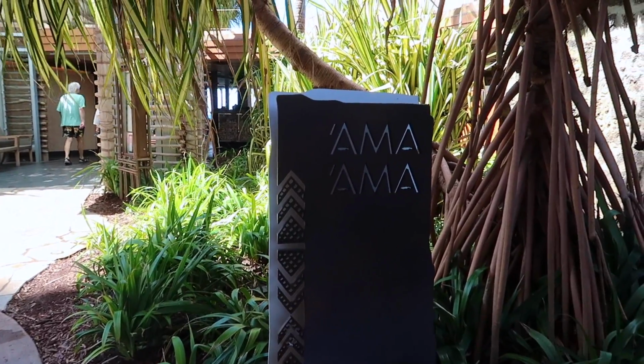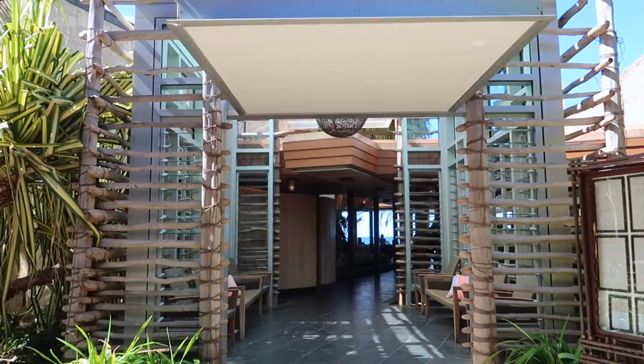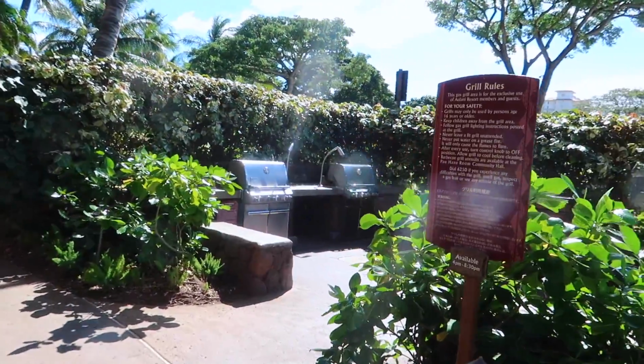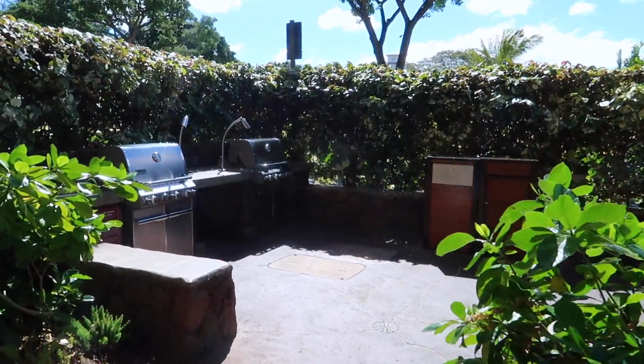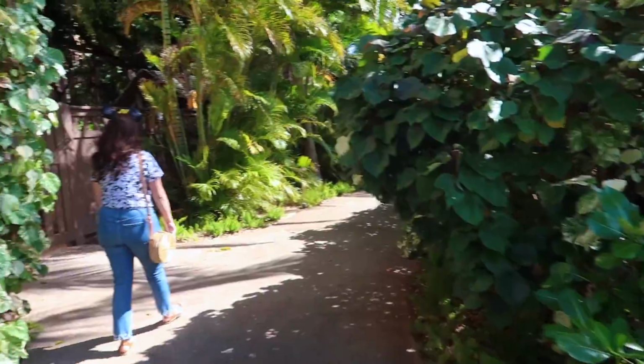To the right of that is the Ama Ama restaurant. It is a little pricey, so we just want to let you guys know that. Now, we did another video on that too. As we follow the bend here, we do want to let you guys know if you're interested in grilling your own food, they have grills available. So they have a total of 4. So if you're a master chef and you want to do some barbecue, you can.